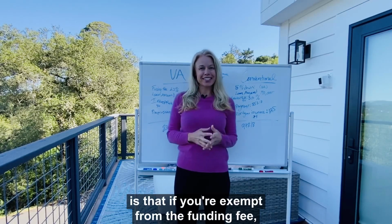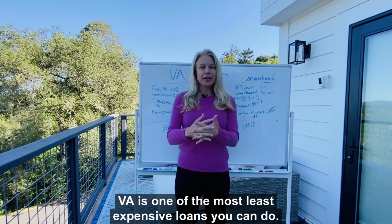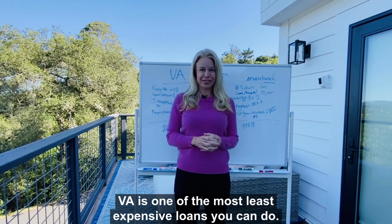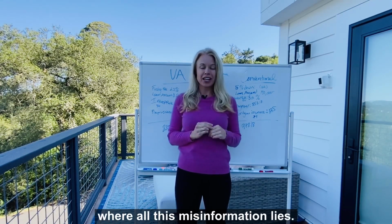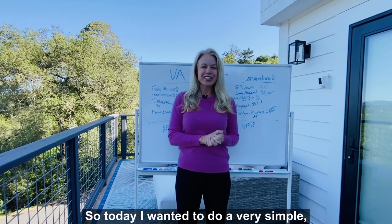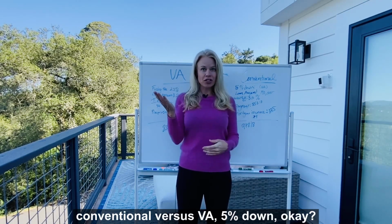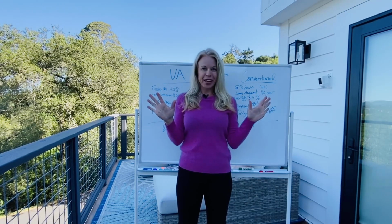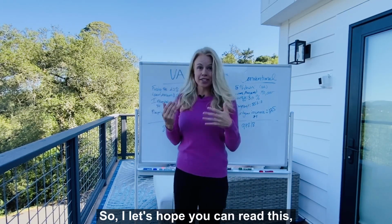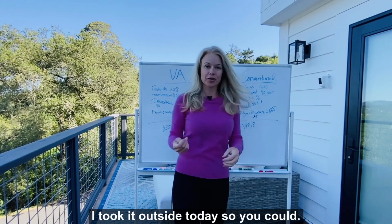So the first thing is that if you're exempt from the funding fee, VA is one of the least expensive loans you can do. Okay, it's the funding fee where all of this misinformation lies. So today I wanted to do a very simple conventional versus VA, 5% down. Okay, so let's hope you can read this. I took it outside today so you could.